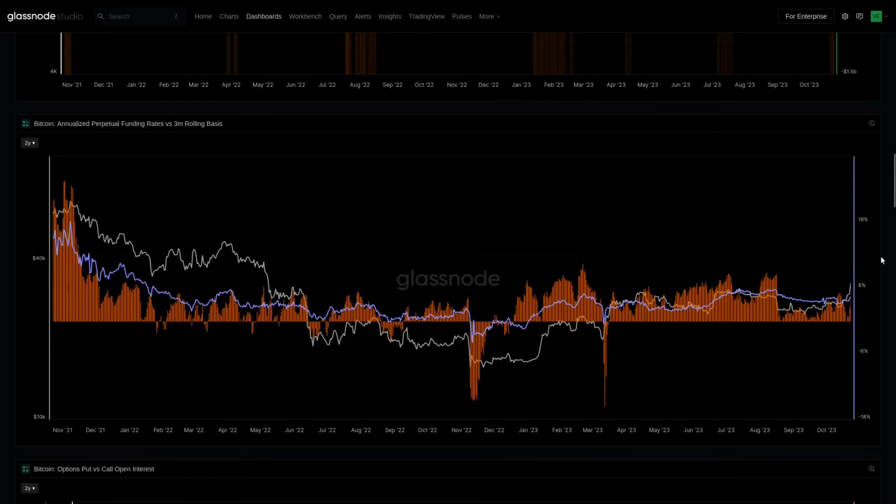Now, another interesting data point is looking at the funding rates. Funding rates generally give us a bit of a view of where the market is directionally leaning. So the orange is futures funding rate. That's basically the interest rate that people are paying for the privilege of being either long if it's positive or short if it's negative. In the blue, we have it for calendar futures, so that 3-month rolling basis, the cash and carry trade.